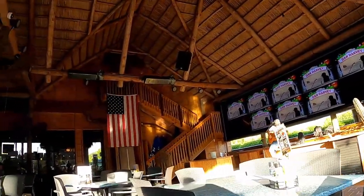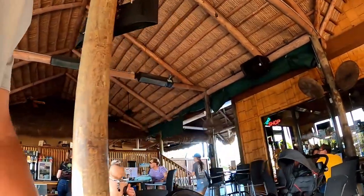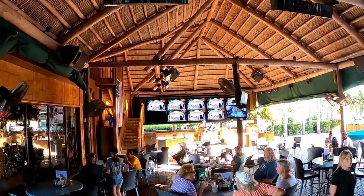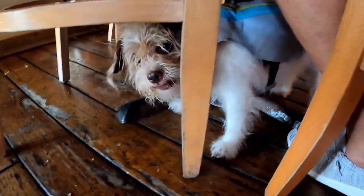Then we went to this place not too far from there called Boondockers, I think, or Boondocks. A little more touristy. The first place, Tonio's, was a more local feel. This place was a little more sanitized, I guess, or sterile, but it was still kind of a good vibe.